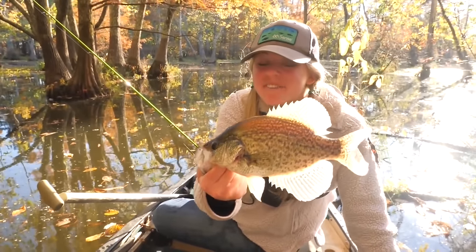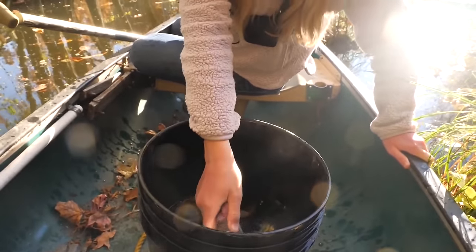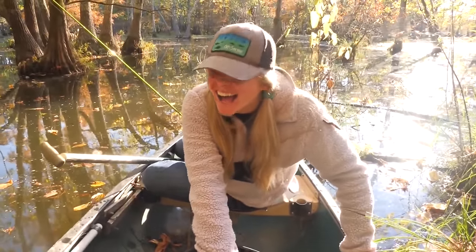That was awesome. This is definitely a bucket-worthy fish. Absolutely. Drop him in there. That sun is starting to set. Hopefully it'll go down sooner than later because it is really bright, but yeah, we're slaying them, so it don't matter.